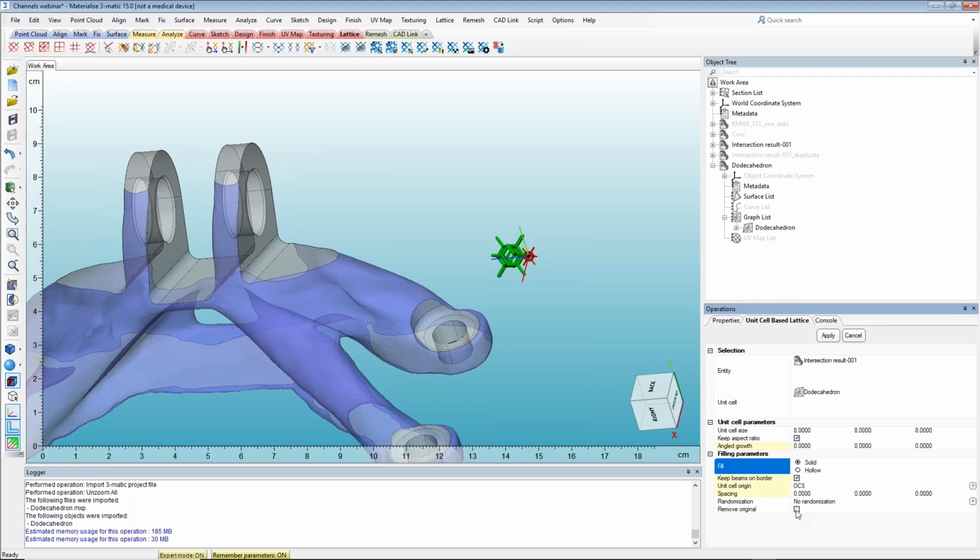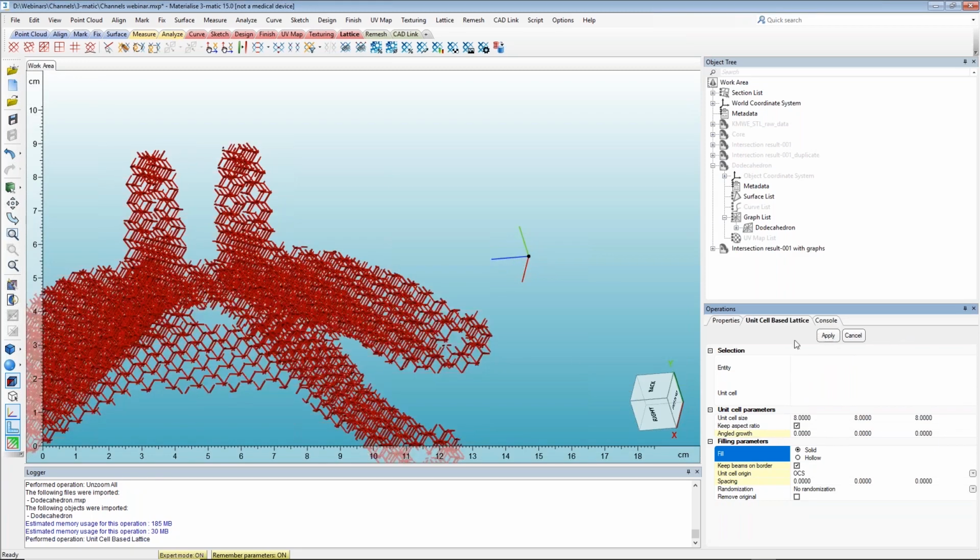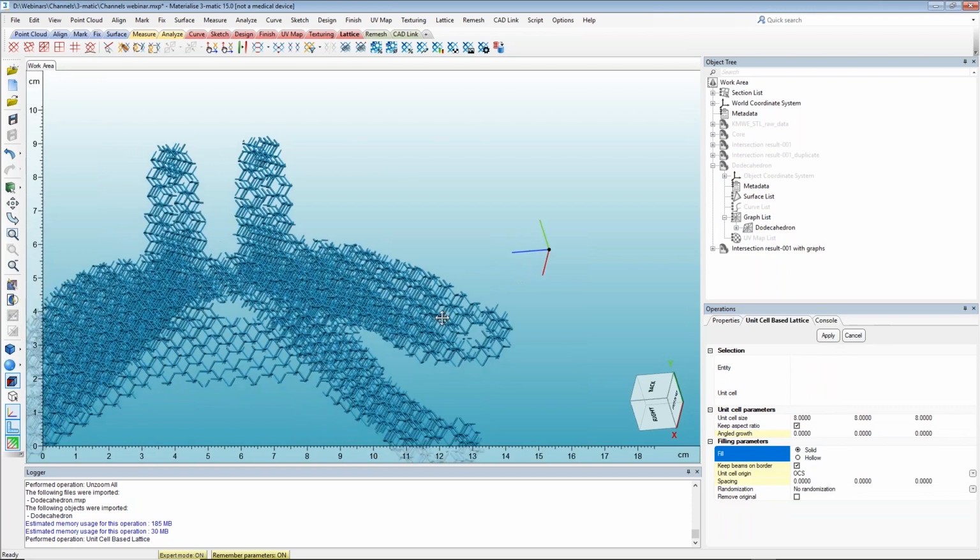I can keep the outer surface if I want, if I tell it later on to remove the original. So if I choose it to be hollow, then it's going to tell me, hey, you're going to need to define a shell thickness for that. In this case, I'm just going to do this completely as a lattice. We'll click apply, and whoop, it's done, just like that.